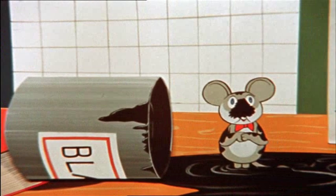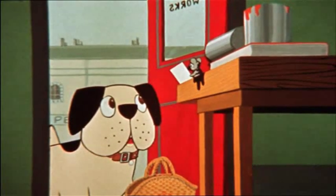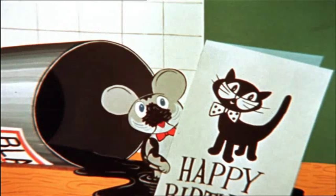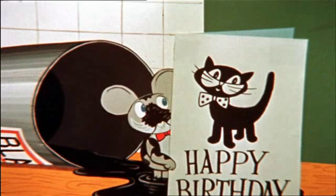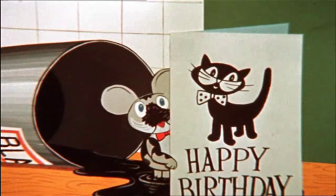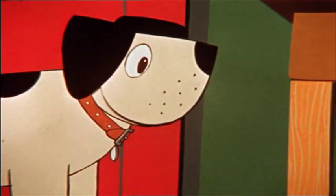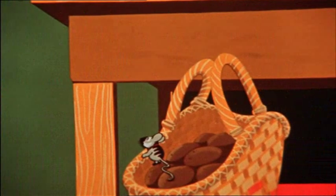Here I am, Mungo. About time, too. Look at you. You're covered in paint. It's not paint. It's printer's ink. I've been watching some birthday cards being printed. All exactly the same. Cats. Oh. Come on. We must go home. That's right. You can ride in the basket. Then I won't lose you again.